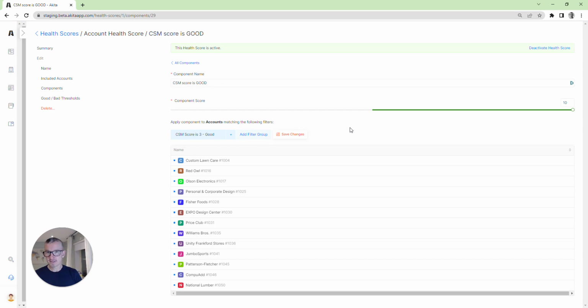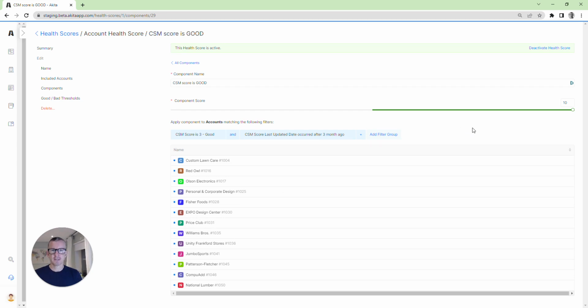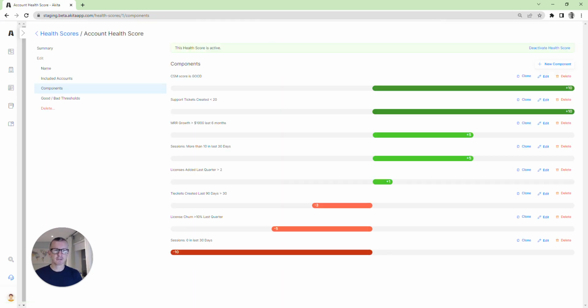However, recency is important, so I actually don't care about health scores from maybe a year ago. I just want to count the ones from the last, say, 3 months. So I'll add another filter on top of this one, where it's CSM score last updated, occurred after, maybe in the last 3 months. So 3 months ago. All right. So we only apply the relevant, more recent scores. I click Save Changes, and now I can go back to my score model, and I'll see that sitting at the top being applied. Okay, so that's kind of how we build these scores and apply them.